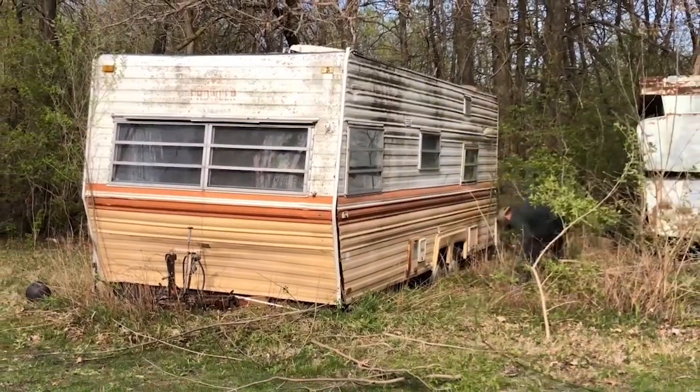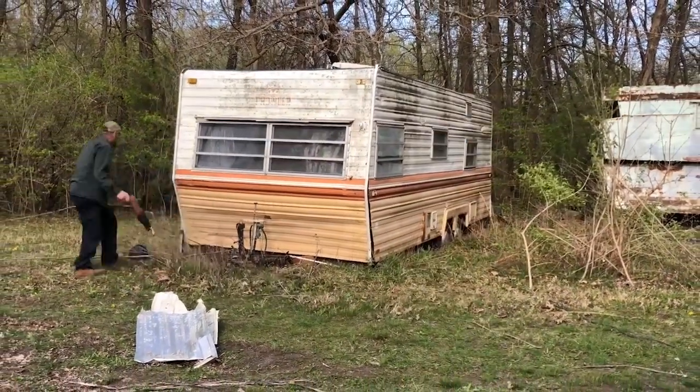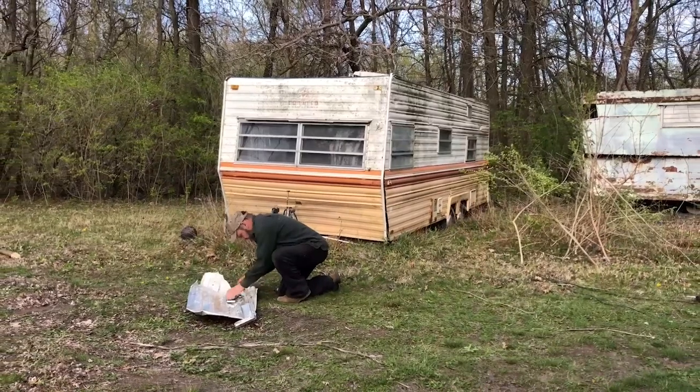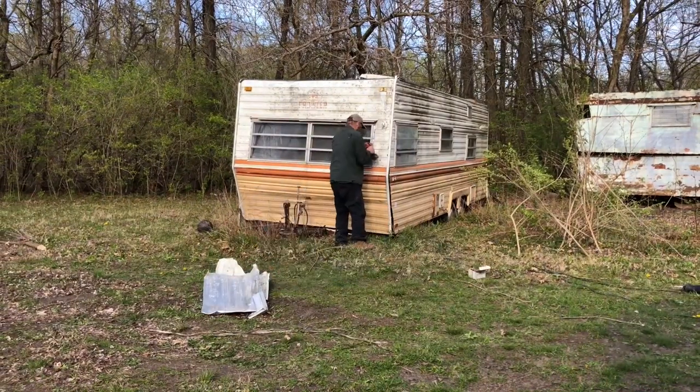Now the last one was that red one. We did pretty good on that. We made about $450 off of all aluminum and steel. This one here has a lot more stuff on the inside, but I don't think it has as much aluminum.